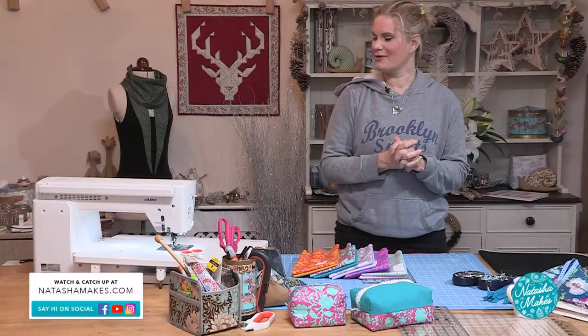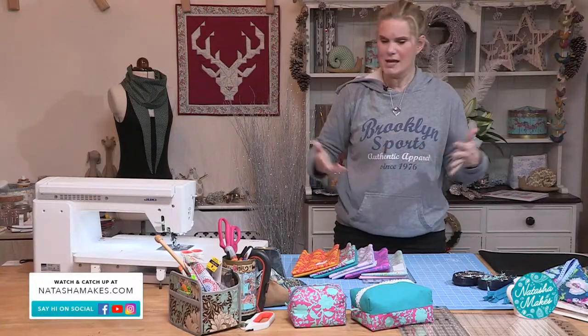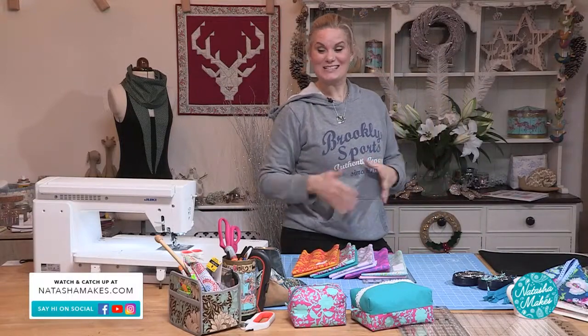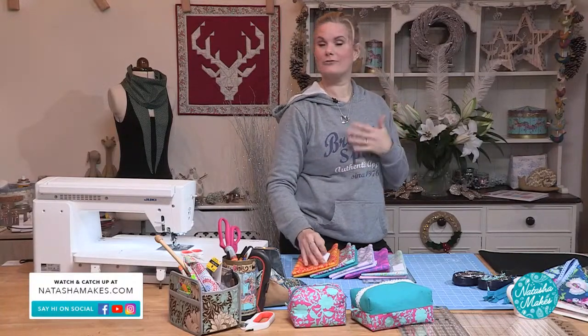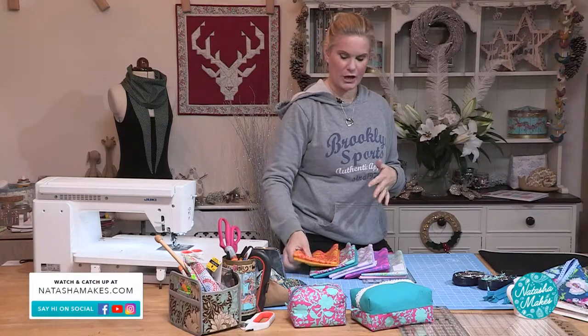I saw someone put up on Facebook the other day, oh, you've got lovely fabrics, but what do I make with them? I thought we always do projects for half meters because we sell so many of them. But I will make this clear. This is a perfect fat quarter or half meter scenario.